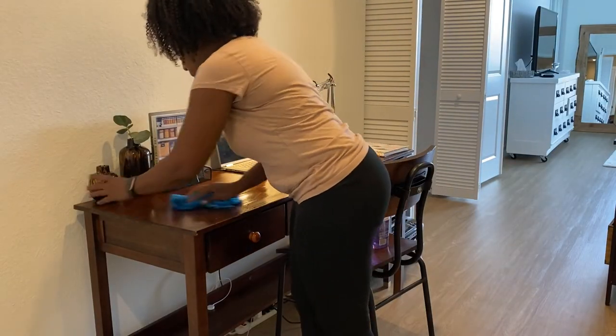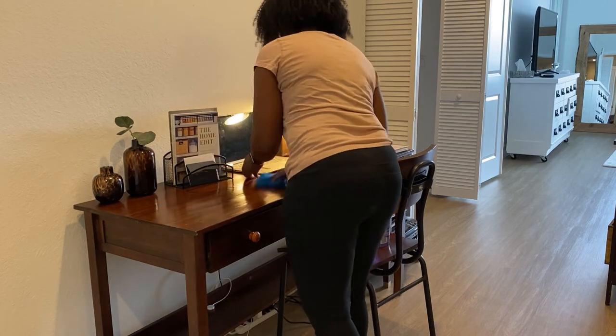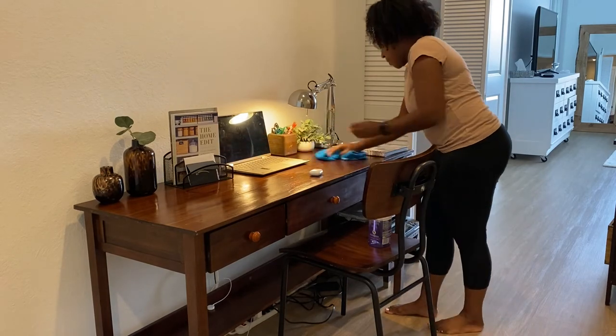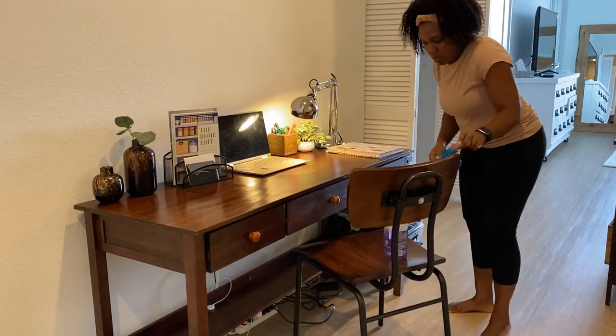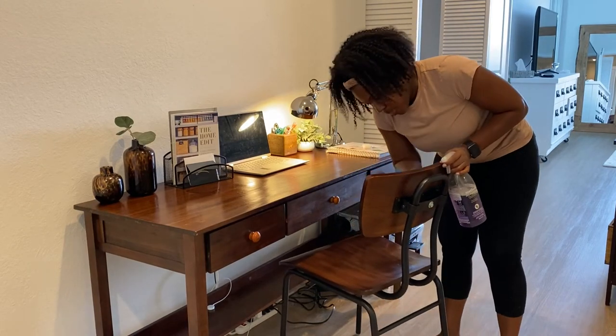But so as you notice, guys, I am just shifting things around and wiping down. I'm not taking everything off of the desk to clean it. I only do stuff like that when I'm doing a deep clean. But again, it's just a quick surface clean. So I'm just quickly moving things around as I clean underneath it.